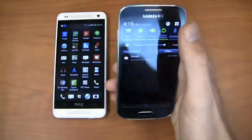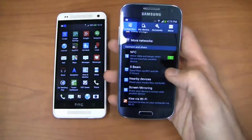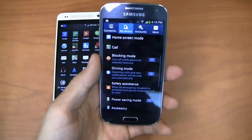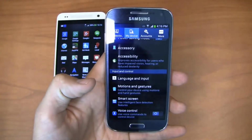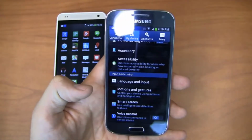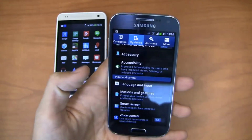Not to mention just S Health, but when you go into the application, you go into settings here and you see my device connections and more, you can see the typical stuff here, NFC and S-Beam, and then you've got, out of the settings, blocking mode, driving mode, safety assistance, power saving mode, and then down here at the bottom you'll see stuff like motions and gestures, smart screen, and then language and input. Now, you may be thinking, what's different between this and the Galaxy S4? Now, you notice that AirView is missing down here as well.